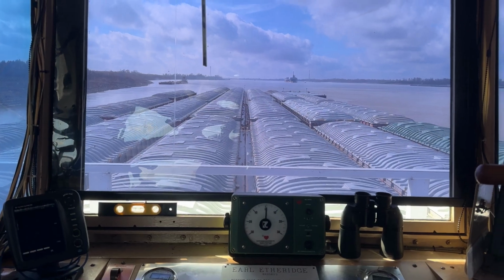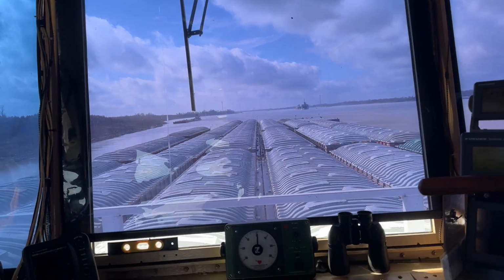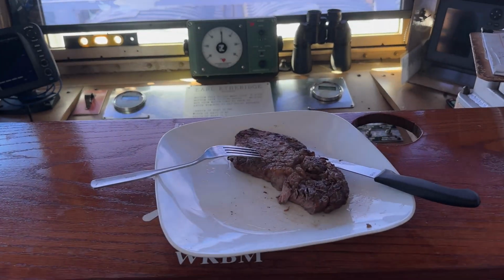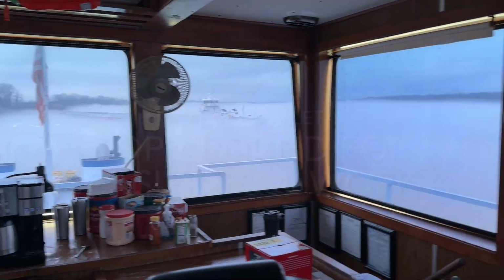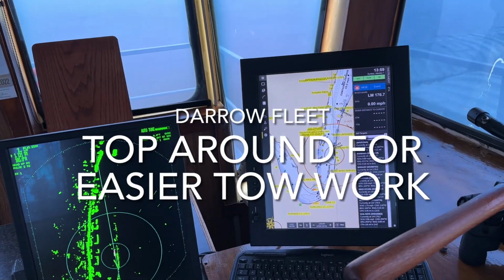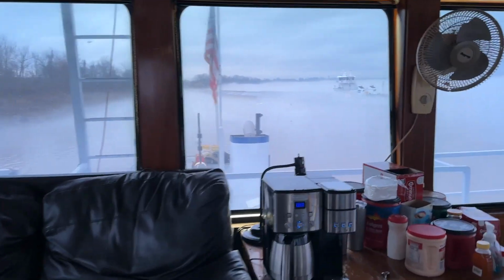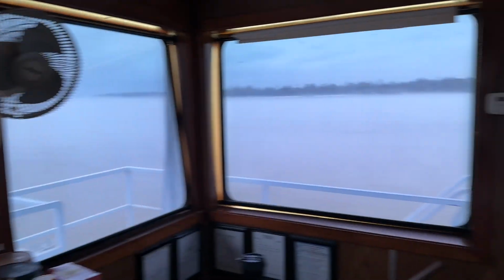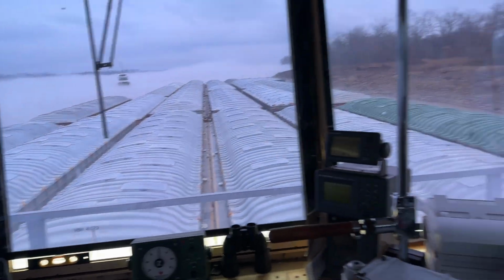Well, sitting here in Baton Rouge, waiting on Vendettos to show up and get some supplies and stuff, and we'll be out of here. But I'm set. Steak day. As soon as the boat's clear, we'll top this thing around, in the fog, before the fog gets here, maybe. It's just been in and out, but we can get topped around, laid back in, as soon as everybody clears. We'll be ready to top.